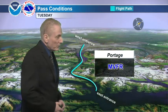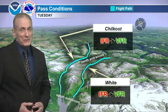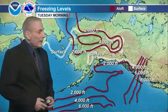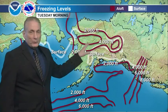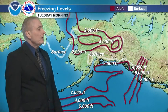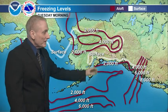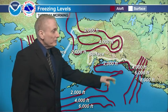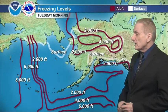With Portage, marginal VFR. And Chilkoot and White improving throughout the day, maybe starting out IFR, could only be marginal, but becoming VFR later on. And for the freezing levels tomorrow morning, 4,000 foot, kind of a milder pocket here over the central interior. Otherwise, quite low on the snowfall levels here, south central Alaska back out to the southwest coast. And 2,000 feet here over the northern panhandle. We're about 4,000 down toward the southern coast of the north side of Dixon Entrance.